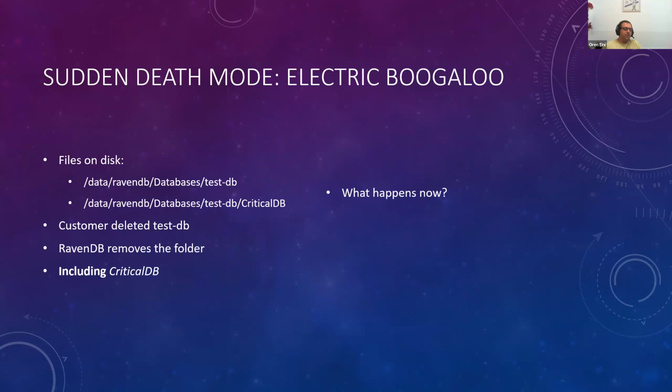Here's another example. We have a customer and they had this really interesting folder structure on the disk. They have a test database, and for whatever reason, they have a critical database nested under this. And now, as people do, they deleted the test database. And that also deleted the critical database. So here is an interesting factor. What happens now? Well, we're running on Linux, so you're allowed to delete open files. Okay, that's fine. And they will be removed when the last handle is closed.